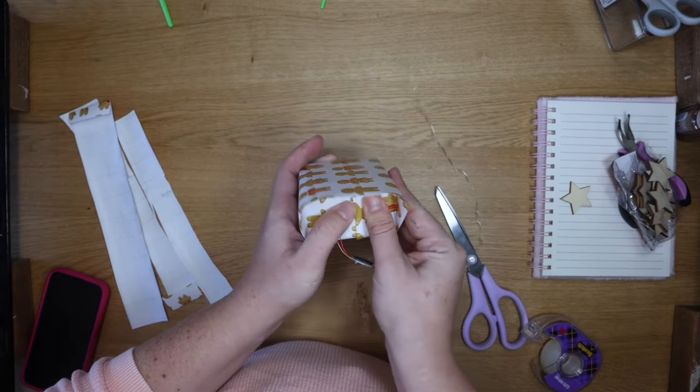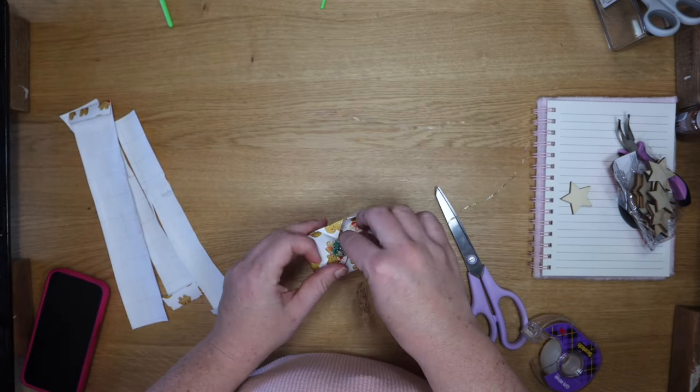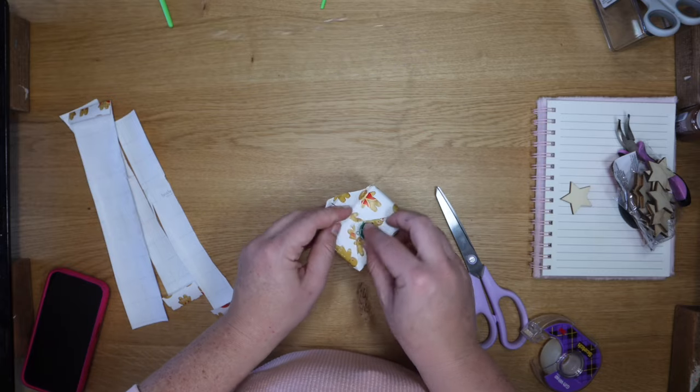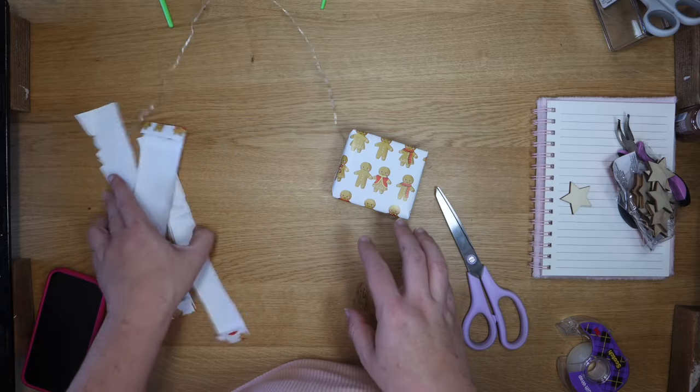After a little bit of finessing, a little bit of tape, I was able to hide the button underneath the top flap, so that way the lights were coming out, but you could still access the button to turn the lights on and off.